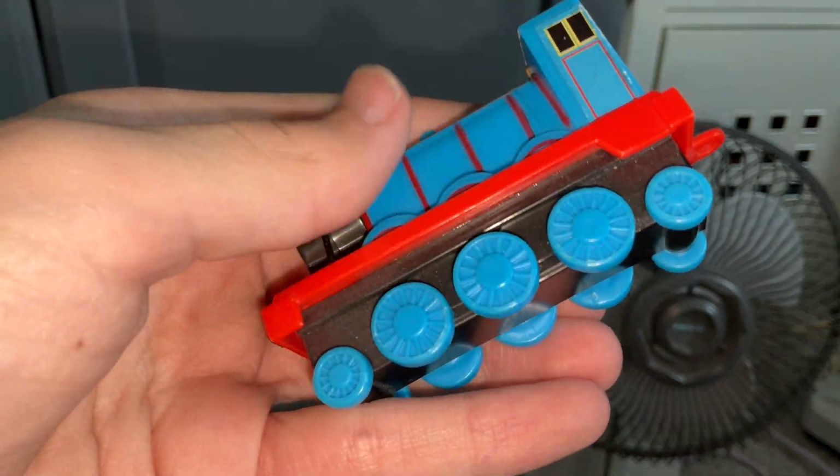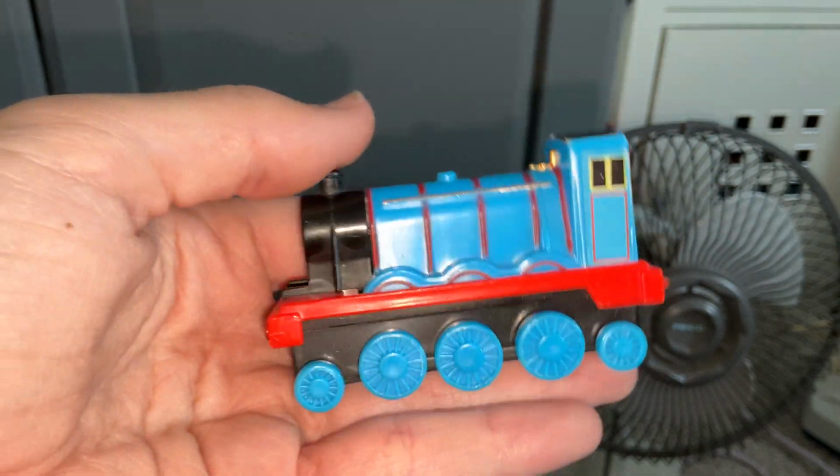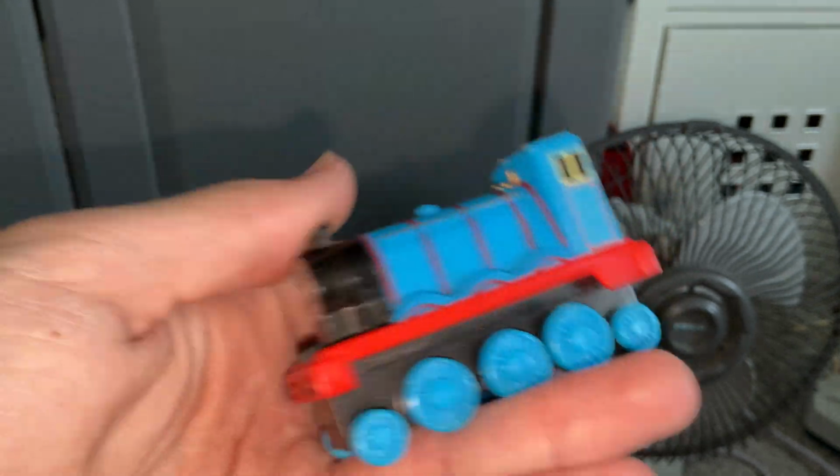But I couldn't stand the Adventures tender for the Henry. And at least these actually have the correct rearrangement of tender as well. So that is good, I guess. But what's the point? Let's have a look at Gordon now.